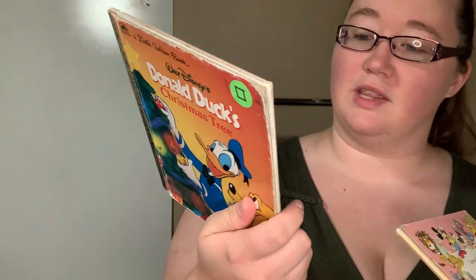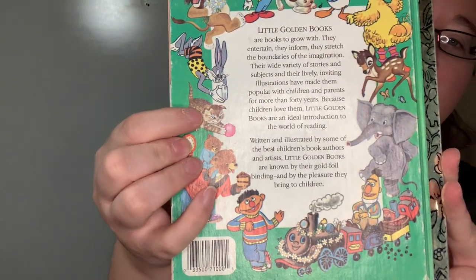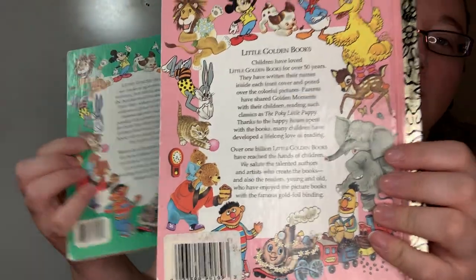Something I've noticed is if you look at the back of the book, you can kind of tell how old it is. When it has the little kitten and stuff, my grandma had a book like that, and the elephant, the very old school characters, it's really old or older. Looking, sorting through them a second.